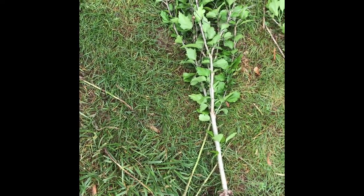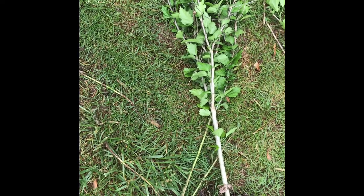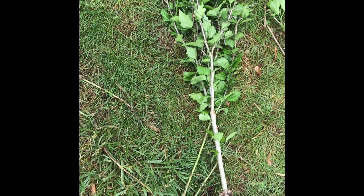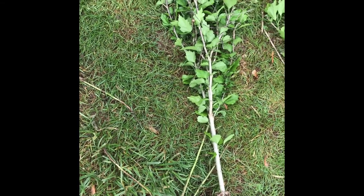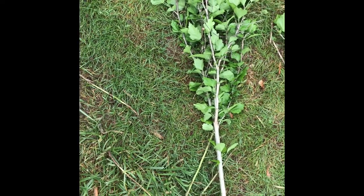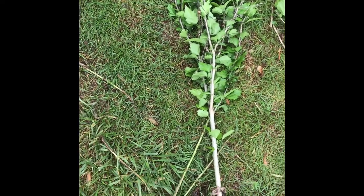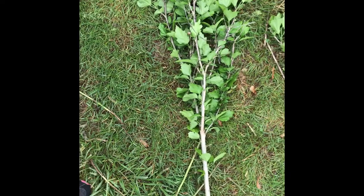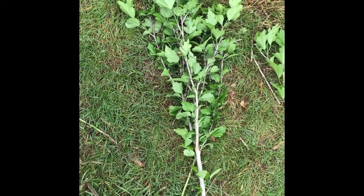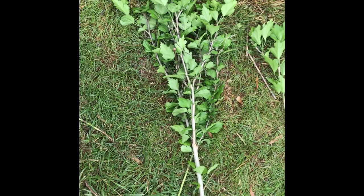So I began to research, and I asked my mother, what is the name of that plant that you have growing in your side backyard? And she said, I don't know, I just know it reminds me of hollyhocks. So I began to research trees that resemble hollyhocks. And I came across this tree and I was able to identify. So this is a Rose of Sharon.